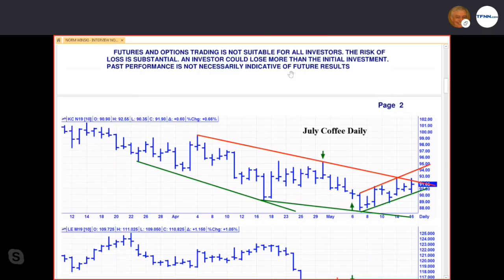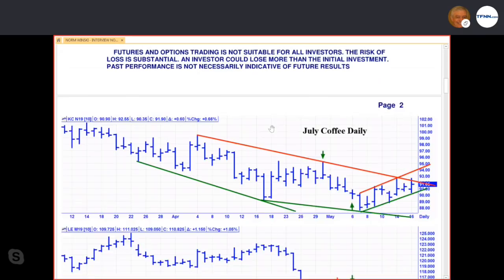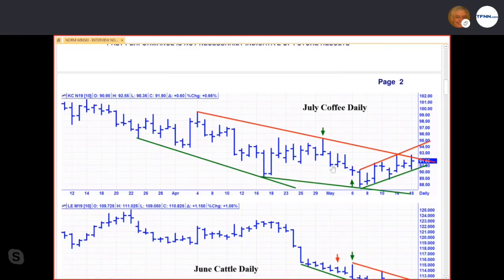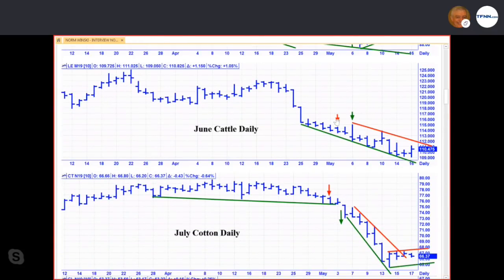Here's your coffee. Did that work for Saturn turning retrograde the night of the 29th? Well, that was the top there. And then we went down, down, down till the new moon. And so there we go. And we also had a big line up there with Jupiter and Saturn. Saturn is coffee. So that was 1 day early to the low of the month. So we had the high of the month, 1 day off for the low of the month. That's not too bad. We had a miss here for the cattle earlier in the month.